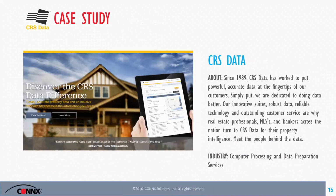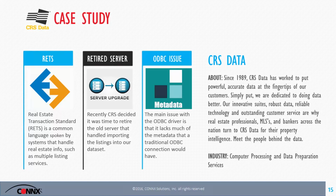The first one we're going to start out with is CRS Data, a computer processing and data preparation service company that does a lot of work with real estate and analytics. They work with what are called RETS, which is the Real Estate Transaction Standard. It's a commonly spoken language by systems that handle real estate info, such as multiple listing services. Recently, CRS decided it was time to retire their old server that handled the importing of their listings into their data set. But they had an issue with their ODBC driver because it lacked the metadata that their original ODBC driver connection would have had.